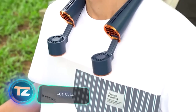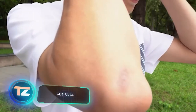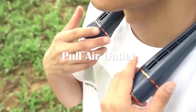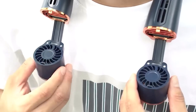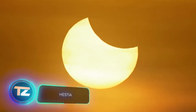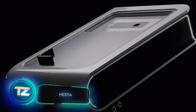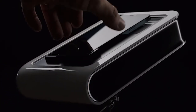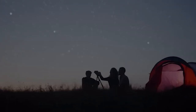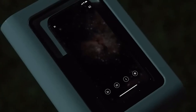In the midst of virtual battles and real-life tasks, having a cooling system is essential. This fan managed to gather 20 times more money than its original goal on Kickstarter. Have you heard about the total solar eclipse happening on the 8th of April 2024? Well, the experts at Hestia have it on their radar. Their product turns your smartphone into a telescope, making it perfect for observing eclipses, the moon, and other astronomical wonders.